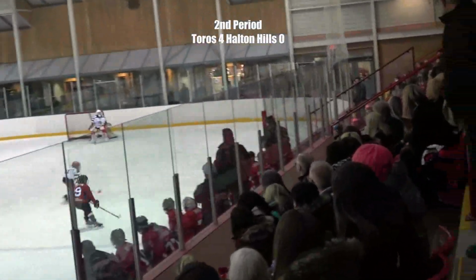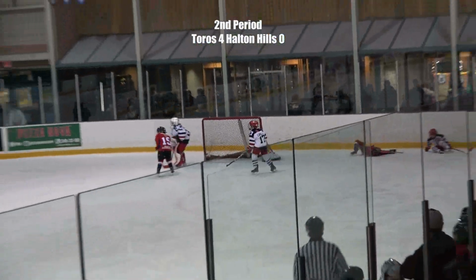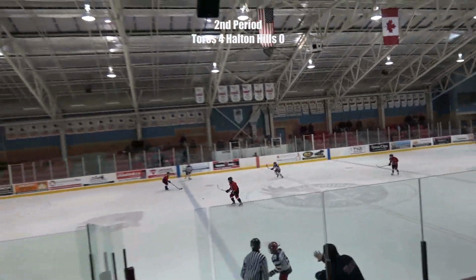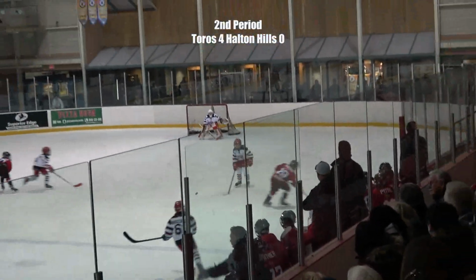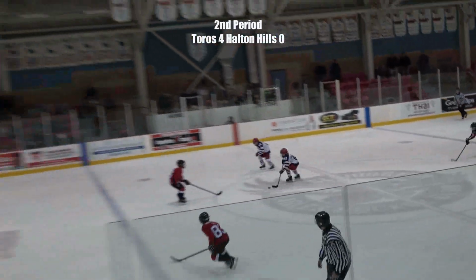Number 20, getting it up to the zone. Around the checker, pokes to the back and behind the net. Going for that lead pass. Trying for the 3-on-2 the other way. Number 19 will scoop it up in center. That's Shannon. Slap shot. Nice block there by Carly. Stayed big on that and made the block shot.